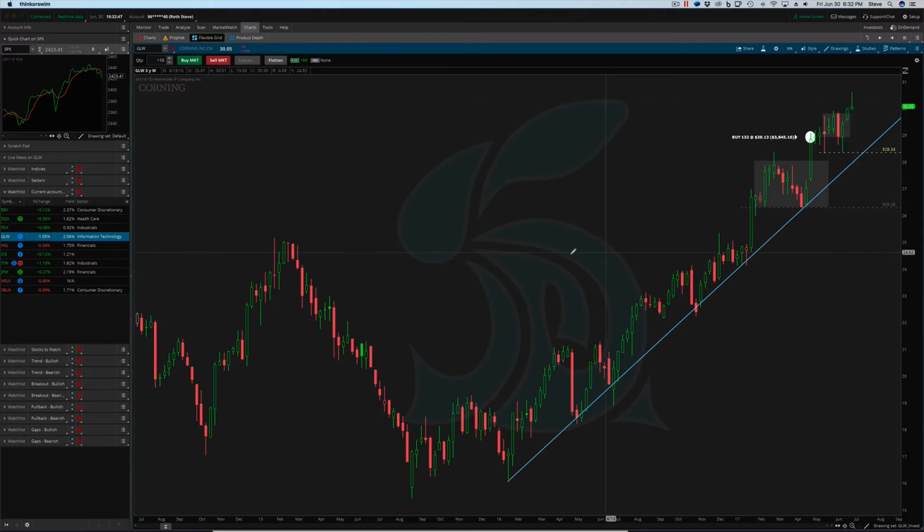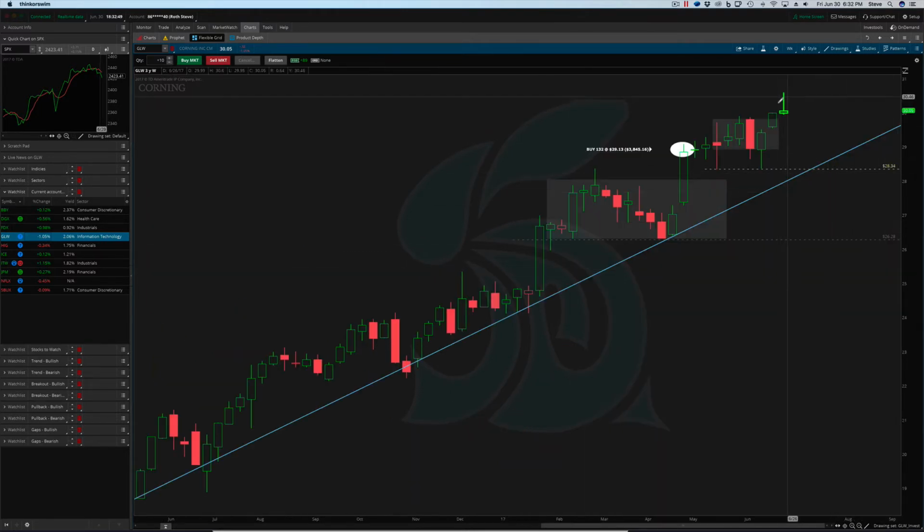GLW, concerned here with maybe a bit of a topping candle. Just a concern. Can't do anything about it. Not going to change my process. Right now, stop 28.34, and you can see it's a double bottom. One here, one there. Or not necessarily a double bottom, but two reference points to go off of. So this could very well end up back in the box right around here, 29.